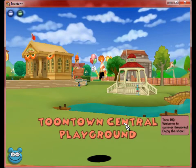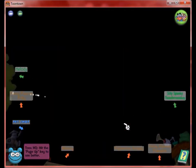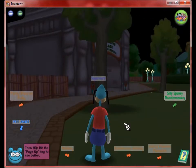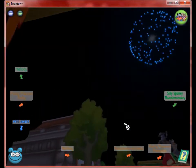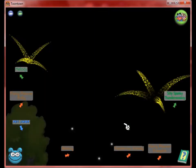Fireworks! Lag. I'm actually in a good place for once. Stop turning the wrong way.